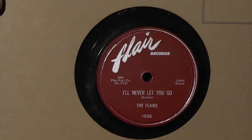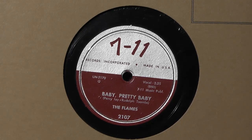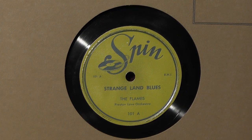Here's a Flair record by the Flairs. I'll Never Let You Go. Lot number 7496. $100 minimum bid. And the last record in this crate is by the Flames on the 711 label. Lot number 7497. $100 opener. Lot number 7498 by the Flames on the Spin label. $50 minimum bid.